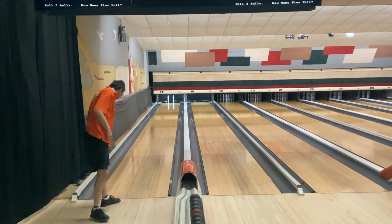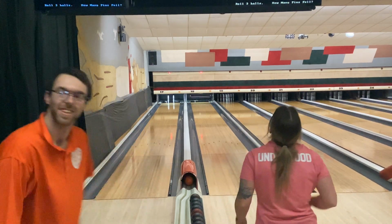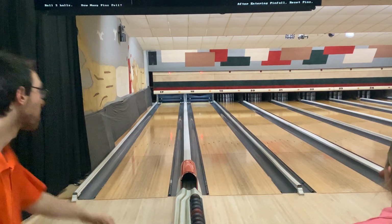Timmy launches it. Are we playing with bouncy balls? We're both lobbing it. 39 through 4. Timmy's opposite a spare in the 5th box. Brittany's at 37 through 4. She's down 16, opposite a 9 box.